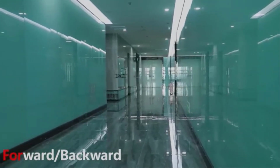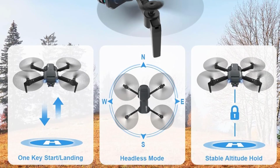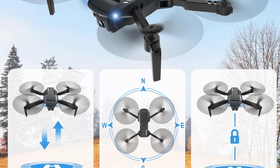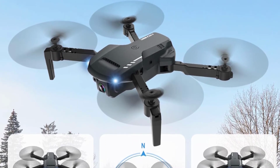The drone also arrives with a carrying case, making it easy to transport and store, especially for travel or outdoor flying. Its foldable design and compact size make it highly portable, and it's lightweight enough for indoor and outdoor use.